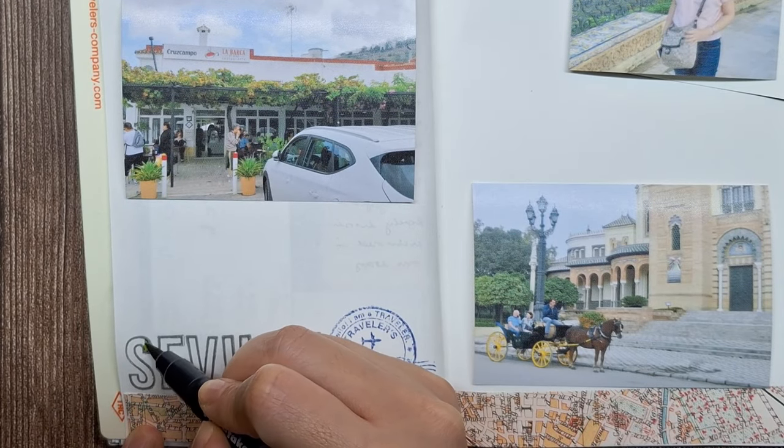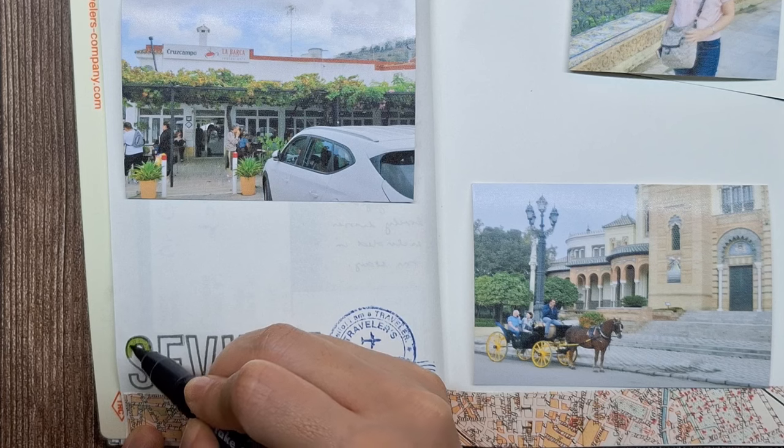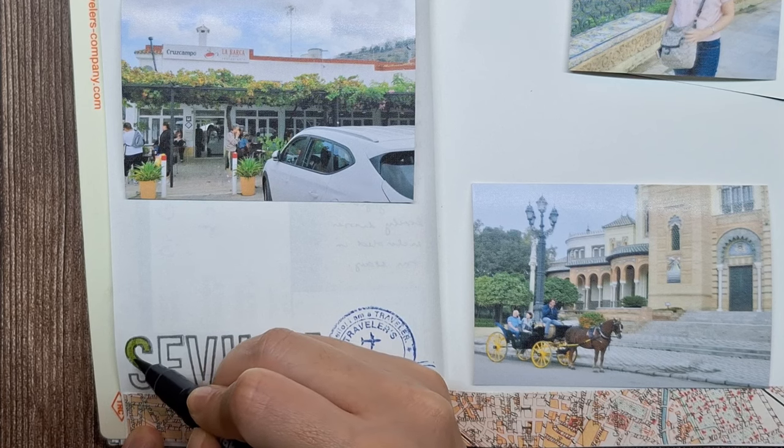To add depth, I'm shading the letters using an olive green Zig Fudebiori brush marker.